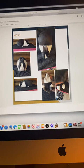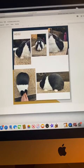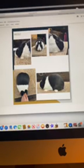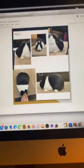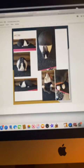Now, I'm going to use the senior buck as the winner, and that is this guy right here. MD32 is best of variety blue Dutch in the youth show in the Coronavirus Virtual International Rabbit Show. So MD32 is our blue senior buck going on to win best of variety. And then we just looked at that junior doe, she is going to be best opposite sex of variety. So best of variety senior buck, best opposite sex of variety, the blue junior doe, MC98.